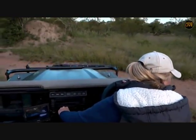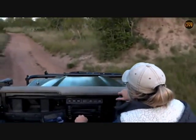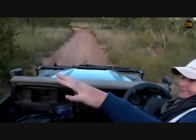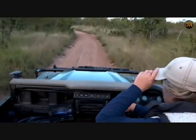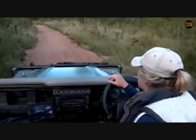Right, we are going to look for leopards. Our giraffe have disappeared into a vacuum somewhere in the middle. They just didn't come out of that block. Perhaps they found a tasty tree to feast upon. They don't want to come out.